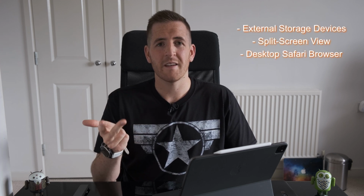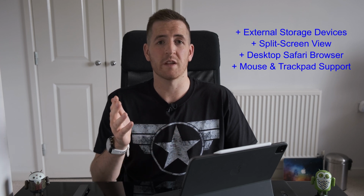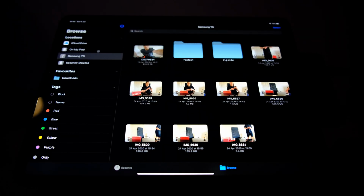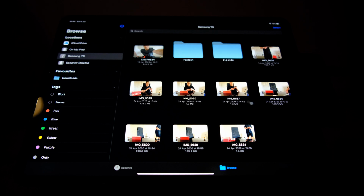Previously, there was no support for external storage devices, split screen view, a desktop browser, and mouse and trackpad support. Now though, with the improvements to iPadOS, it's brought across the possibility of doing all those things. With a dedicated Files app within iPad, you can plug in a storage device and manage your files through the Files app like you could on any other laptop or MacBook.